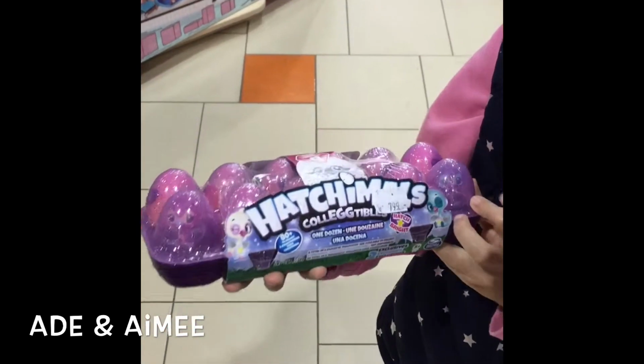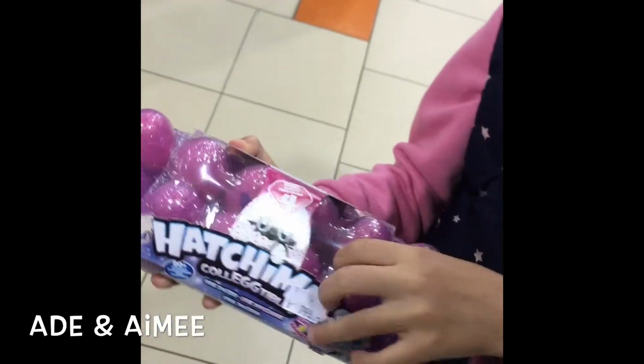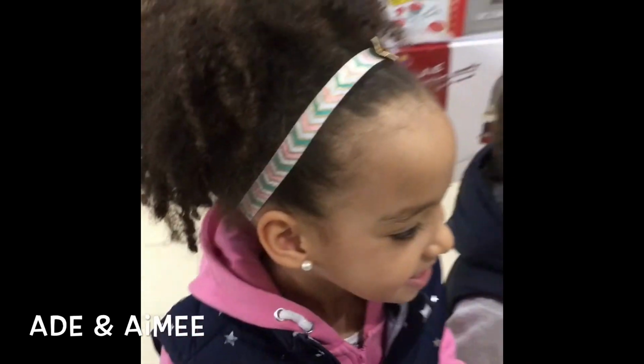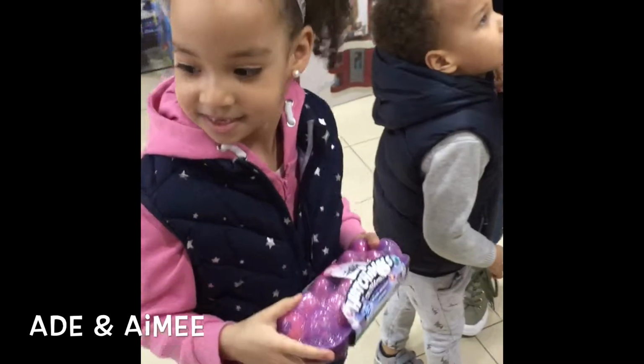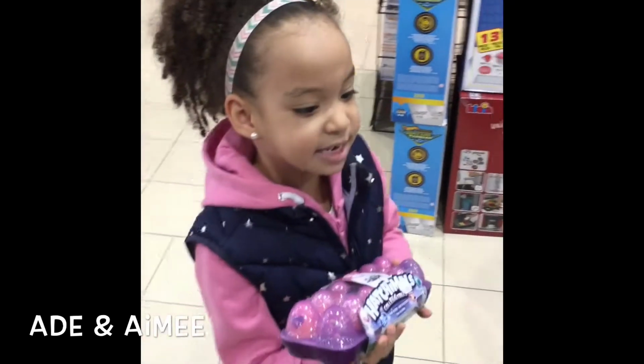Because look, Mommy, one is already out of the egg. That's so neat. Yeah, so you can already see one there, but the rest, that's going to be a surprise. Yes, I think I'm going to get this pack. You sure? Yes, I'm sure. And then I could just put them with my collection that I just have.